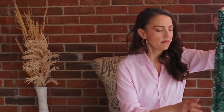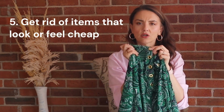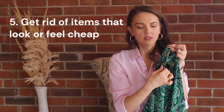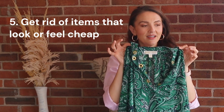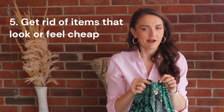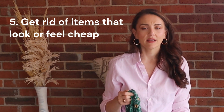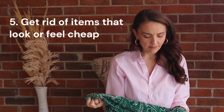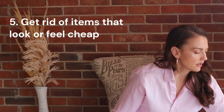This top my mom gave me, and it's a pretty green, but these little gold, I guess they're called eyelets, little gold circles where you can put like little lace through. Ugh, I'm just not a fan. I'm sorry. I feel like there's other classic button-down shirts like what I'm wearing now I can find that's better. The fabric feels really cheap. It's polyester. It just does not feel good.